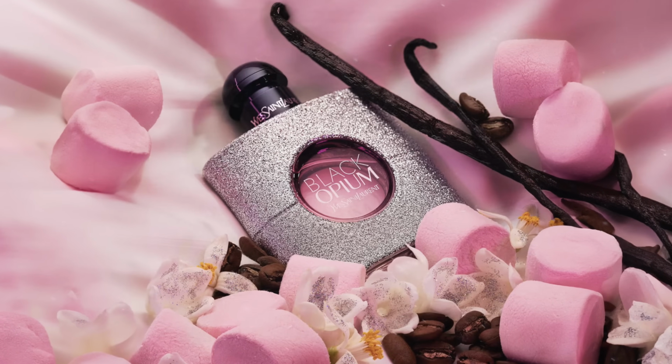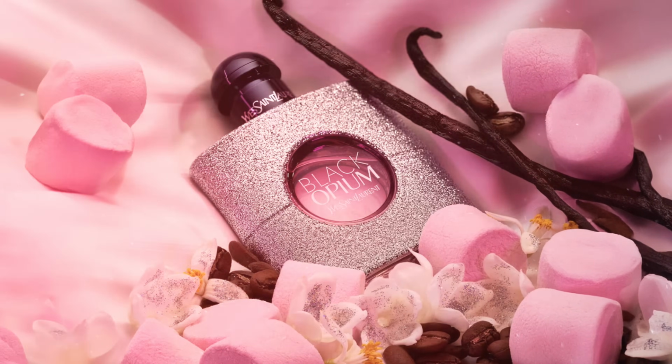10 brand new releases, 2025 releases right here, right now. We're gonna kick it off with the ladies first. And we're gonna talk about this one here, Black Opium, Yves Saint Laurent, which is an eau de parfum glitter, whatever that means. I don't know if this is going to be an altogether new scent or if it's just a repackaging of an old Black Opium scent.